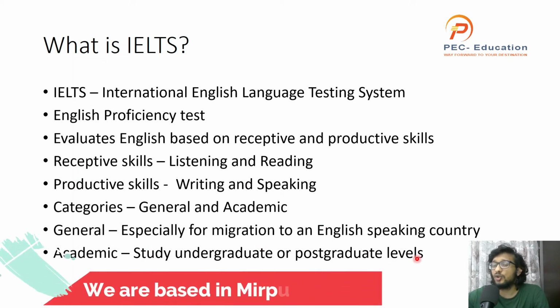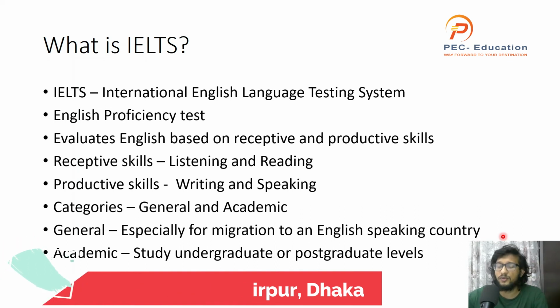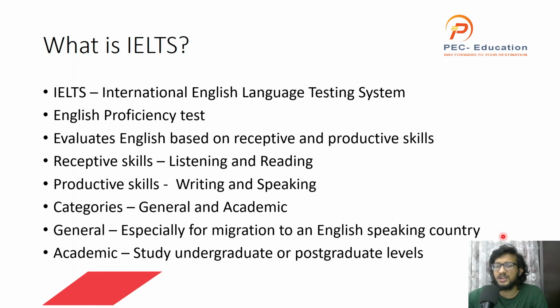And this is not always for English speaking countries, because most countries teach in English. So even if you're aiming for Korea, South Korea or China, which are not English speaking countries at all, they also require IELTS because the medium of instruction there is in English.